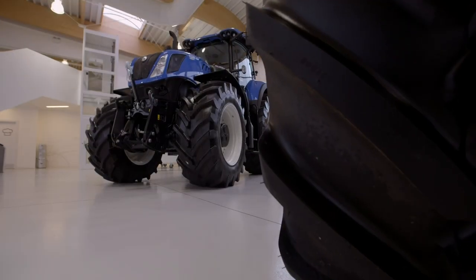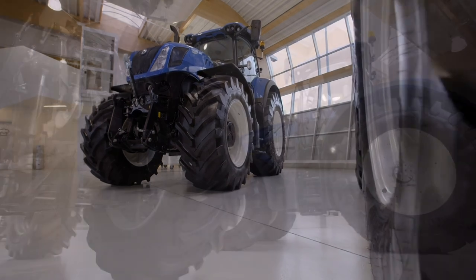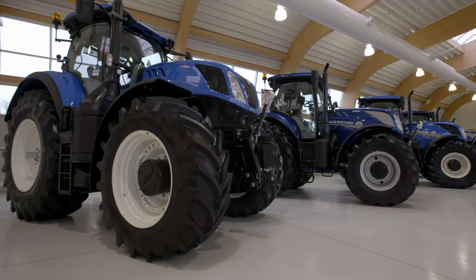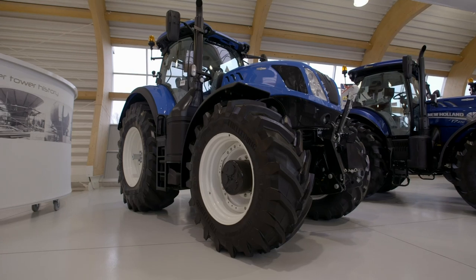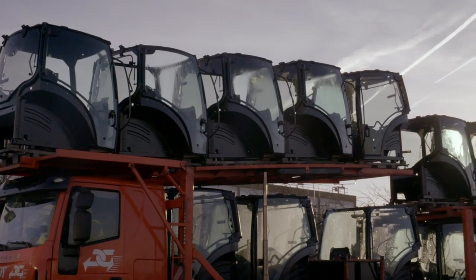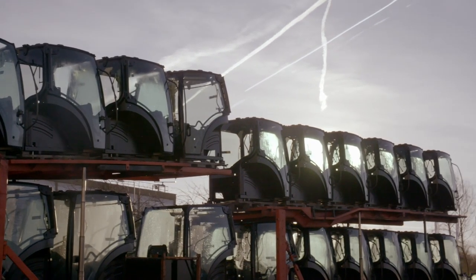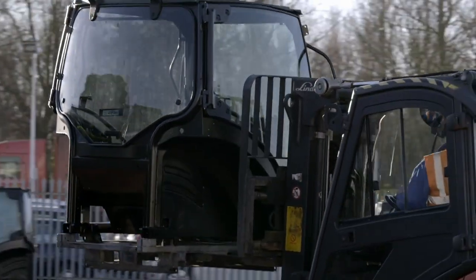The newest tractor New Holland has developed is also one of their largest on offer, the T7 Heavy Duty. Over 3 metres tall, weighing up to 12.5 tonnes, this giant combines tremendous power with technological ingenuity. A machine at the cutting edge of modern agricultural innovation. Basildon completes the New Holland production process. Smaller parts are shipped in from across Europe and assembled here to create the finished product.